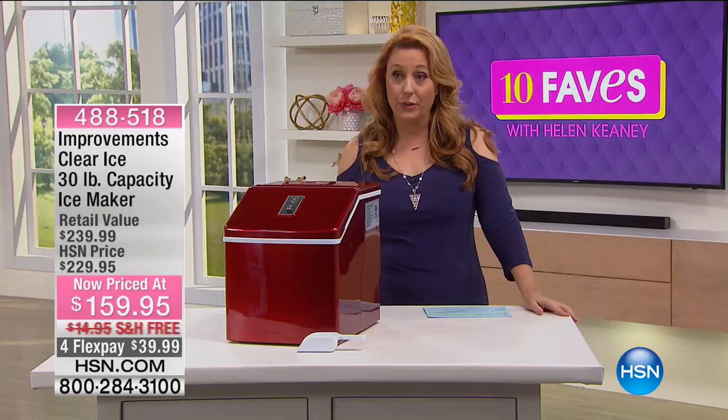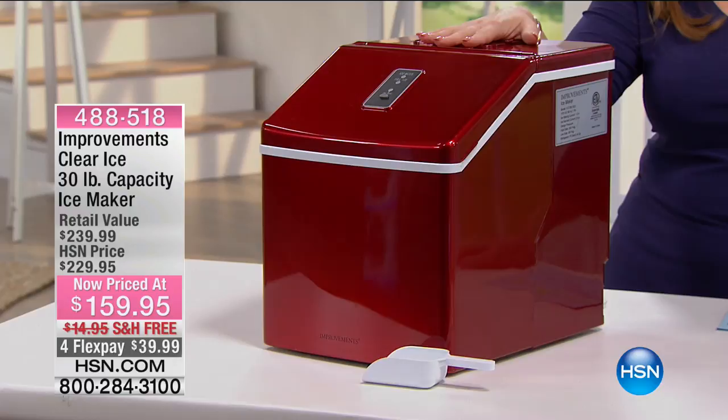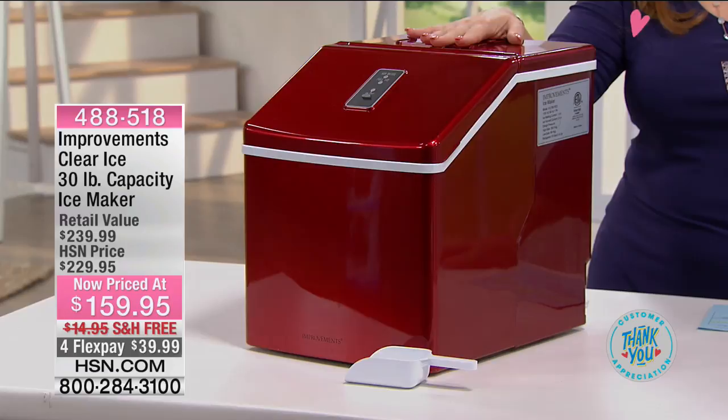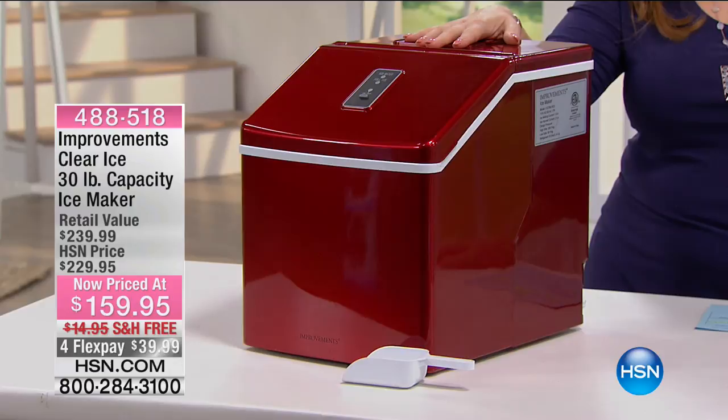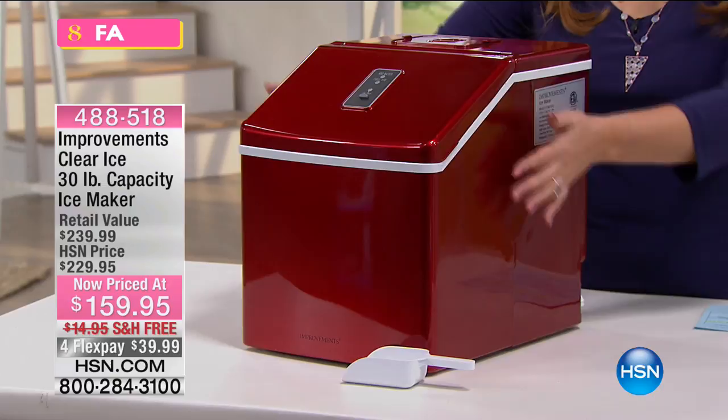We're going to continue on with 10 Faves with an item that I think is going to make our summer a little bit more fun. Not just for summer, but all year round, because every time we invite friends and family over, we're going to be entertaining, and entertaining means you've got to ask who's bringing the ice. What can I bring to the party is what I always ask, and everyone always says ice. And so instead of going to the gas station to get bags and bags of ice, for $159.95, we have from the Improvements catalog the ice maker.